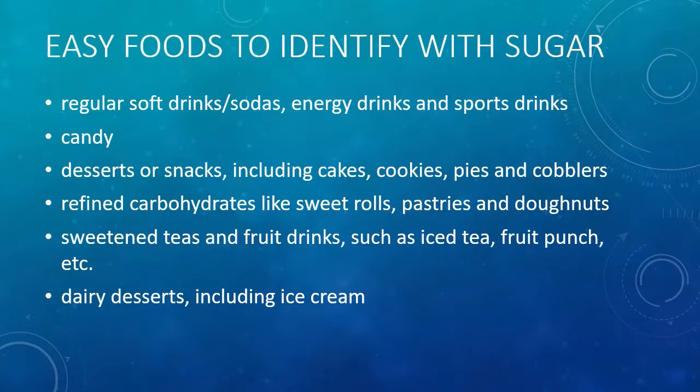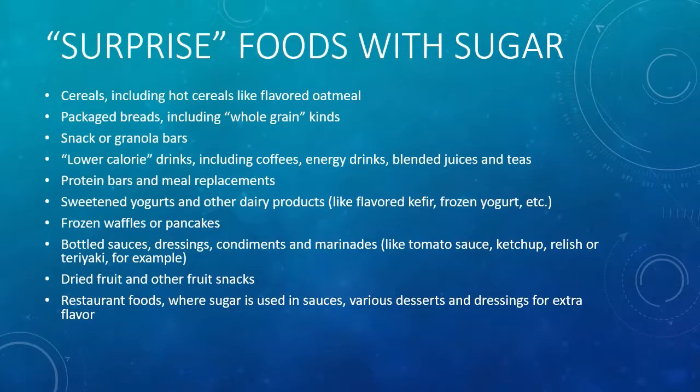When we think about sugary foods, some easily come to mind: candy, dessert, snacks, cakes, regular sodas, energy drinks, sports drinks, sweetened teas, things like that. So it's pretty easy to eliminate foods that are readily known to have sugar. However, there are some surprise foods that have sugar in them: cereals, breads, granola bars, lower calorie drinks, sometimes even lower fat items. When the fat is removed, manufacturers often add sugar to make sure that the product tastes good.